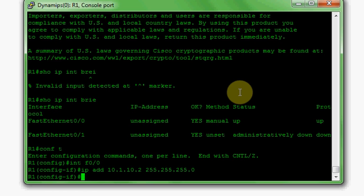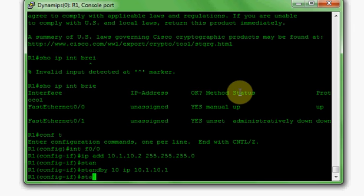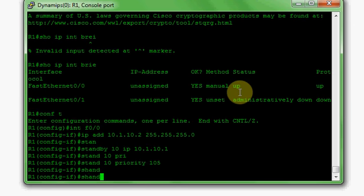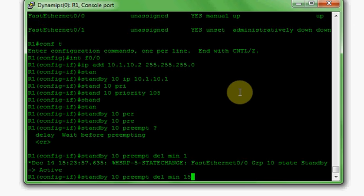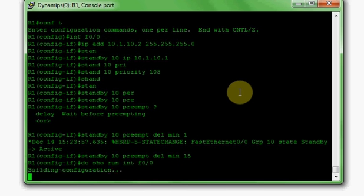We are going to put it in a standby group, so let's go standby group. We'll call it number 10. The IP address 10.1.10.1. So that's the virtual IP address that we want the group to use. Standby 10. We're going to make this one a priority 105, so it will be higher than the default of 100. So this one should be the master, as long as we set up preemption. And we're going to set up preemption. We'll say delay minimum. Let's just make it 15 seconds so we don't have to wait for a long time there.